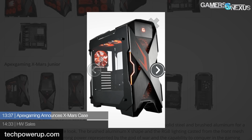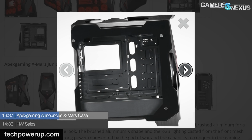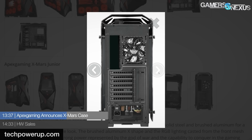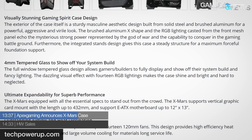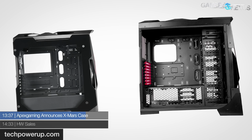Certainly looks interesting, but its price is terrifying. The X-Mars full tower will be available for $1,000. The company also noted that there's an X-Mars Junior, probably the worst possible suffix you could throw on a case, available for $190. If we put 2 interior shots side by side of the X-Mars and X-Mars Junior, you'll see the differences. They primarily exist in embellishments, holes dotting the drive cages and power supply shroud, and overall size.